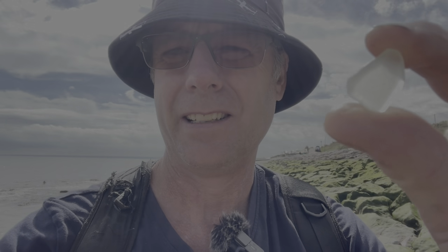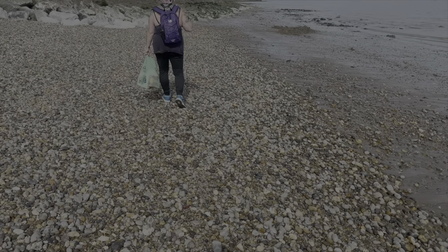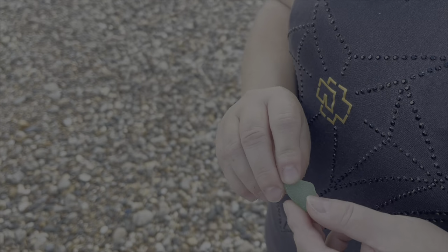It's taken probably 10 minutes, but the first piece. My first piece is a nice green piece, actually. It's nice.